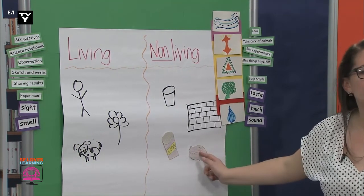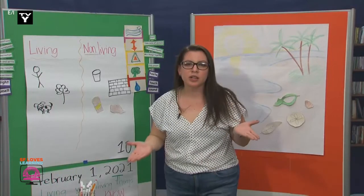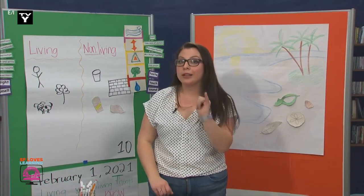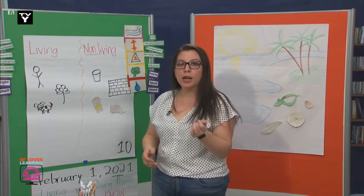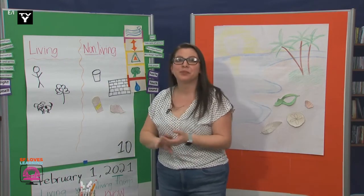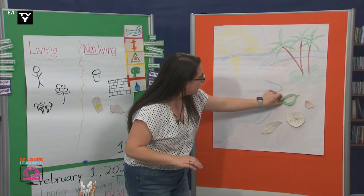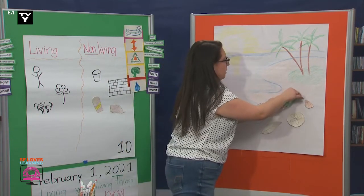But what if there was a crab inside? Do you think that would make a difference, científicos? I think it would too. But for now, we'll categorize that as non-living. Let's see what's next. The dried seaweed. Ugh, it wants to stay on the beach.